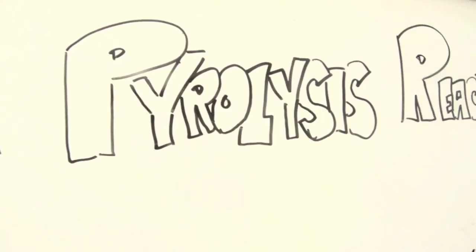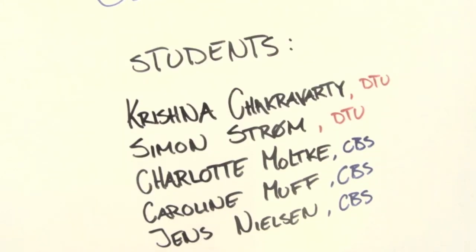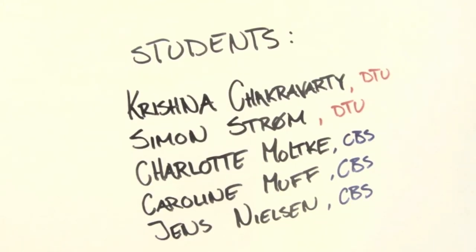The flash pyrolysis reactor is developed by 5 students from Copenhagen Business School and the Technical University of Denmark. Thank you for your attention.